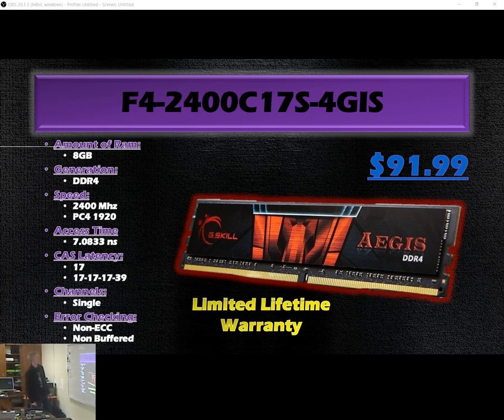And then this is the amount of RAM. This is the F4-2000C17S, and the amount of RAM is 8 gigabytes, DDR4 generation. Speed is 2,400, and bandwidth is 1,920. Access time is 7.08 nanoseconds, and CAS latency is 17. It has single channel and non-ECC, non-buffered, with a limited lifetime warranty.